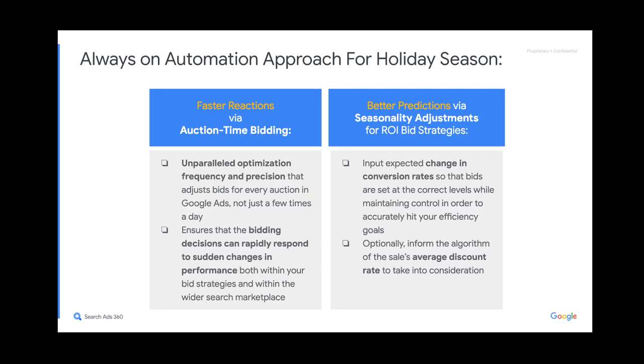A lot of clients have also been asking us, what's changed this year? What's made us so confident in recommending automated bid strategies to remain on to capitalize on the increase? Two of the main changes that we've had are better predictions via seasonality adjustments, as well as faster reactions via auction time bidding.